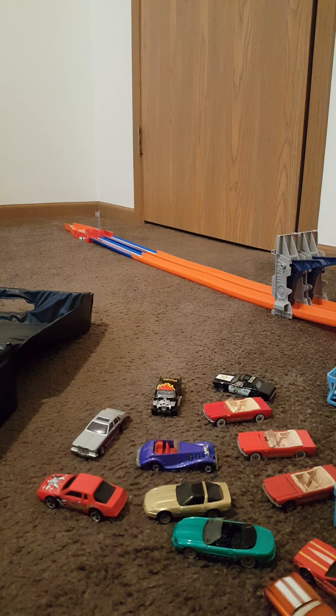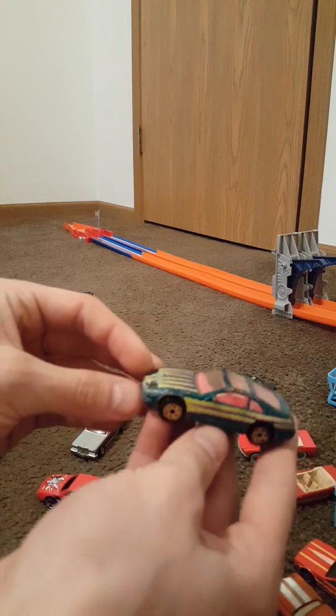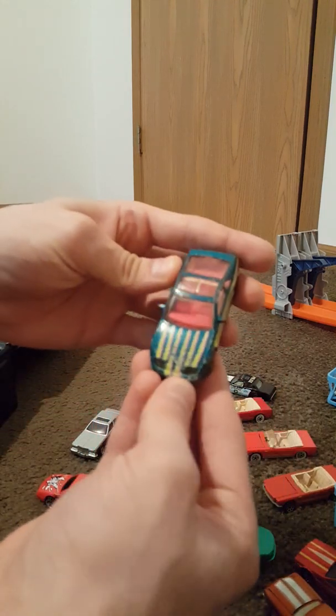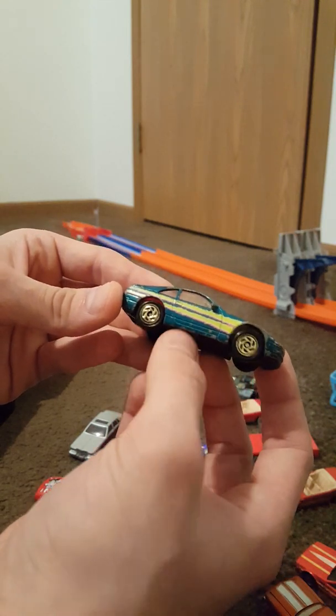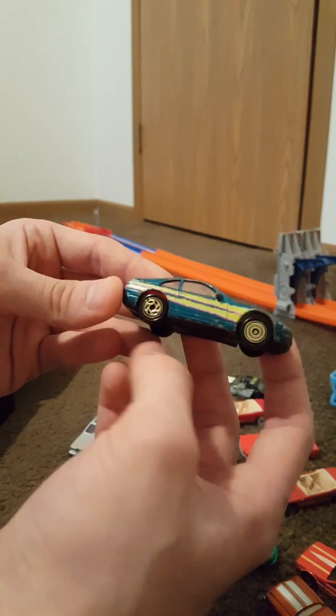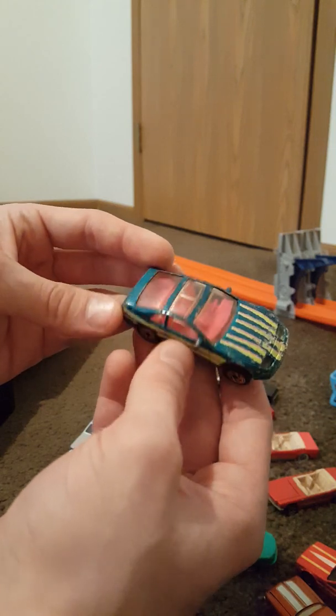And this next one, Nissan 300ZX, 1990 Matchbox, made in Thailand. And this one is super play worn. You can see all the scuffing and chipping going on on this one. Rims look pretty cool though. With a pink interior that's a little bit different. Retro looking for sure.